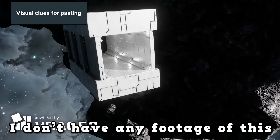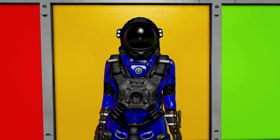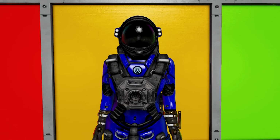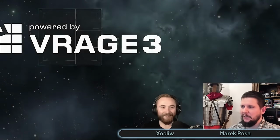So you can build truly modular ships. Say you have a thruster pack, or maybe a section of a wall that you want to keep using over and over, you can blueprint that, put it on your hotbar, and at any point, you can place that down as it is.